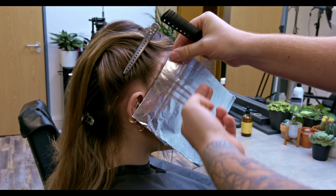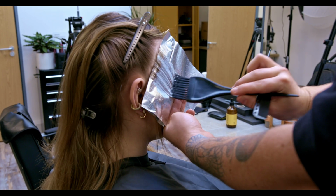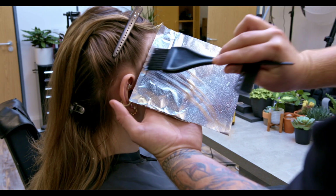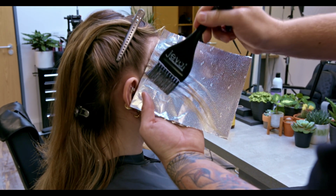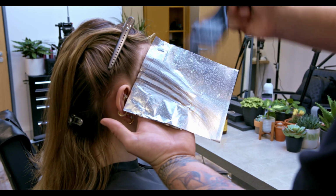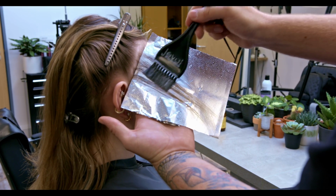This just enables me to take less sections. Start in the middle. We just want to secure our foil. I never add more product on, especially around the hairline. I just turn my brush and I use the product I've got. My hand underneath the support. If you get any product, just use that.